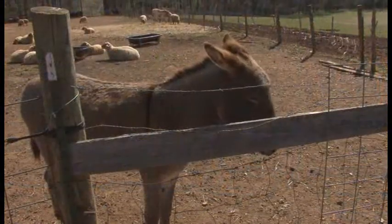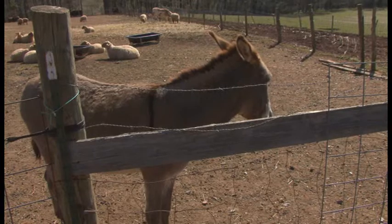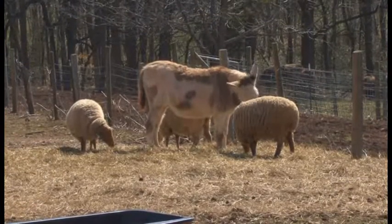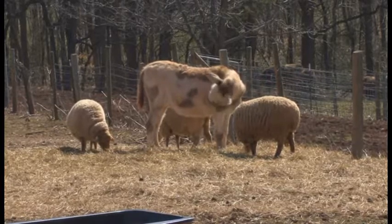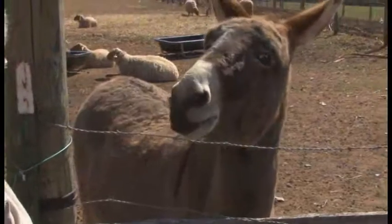Donkeys are kept with the flock for protection. When an intruder approaches the flock, the donkey will move to the front and will bay and even attack the intruder if necessary. However, with the donkey's bay and swift movements, predators usually move on.